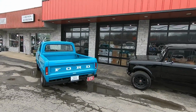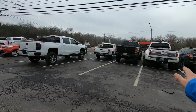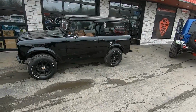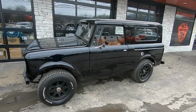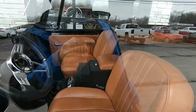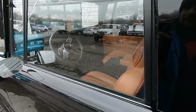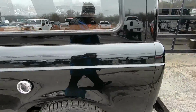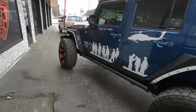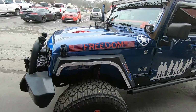Right now, I got to run into Brian's Motorsports. He's always got cool stuff going on down here. He modifies new model trucks, old school stuff, Jeeps. There's a Scout sitting here. I mean, it's always something going on down here. Look at the interior on this thing. It is super nice, inside and out. Somebody really spent some money on that one. Of course, you got the modified Jeep sitting here. The Freedom Jeep.